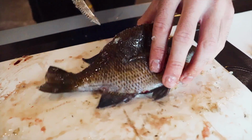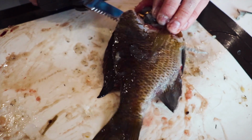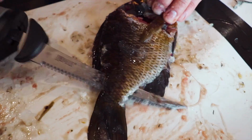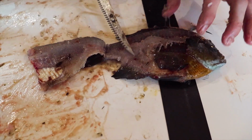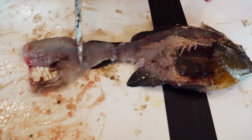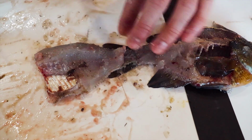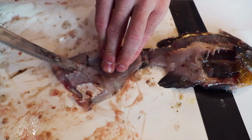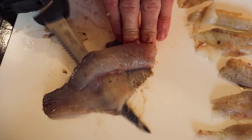So now once I got that kind of all the way halfway through, look, I'll finish out my cut. I left a little belly meat right there because I kind of rushed it when I made that cut. But then I still got it connected to the tail. Oh, there we go. Oop, forgot to take the rib cage out. Look at that. That is a perfect fillet, no bones, and I saved as much meat as possible.